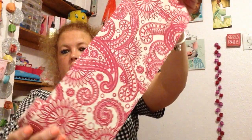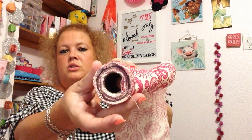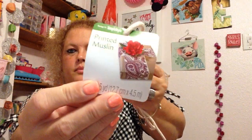Next, I got this really pretty printed muslin. This is 5 yards, 5 inches. This is a lot of product, guys. Look at that. It's really vibrant colors, and you just get so much. I love it. You can make bows out of this. You could use it to wrap packages. That's what they showed on here. They show it wrapped around a present. So super cute. I love it. They had this hot pink, which is the one I chose because I love pink. But they also had a dark blue. If you were to buy this at Hobby Lobby, you'd probably pay $5 for it, I bet. This is a lot of product.